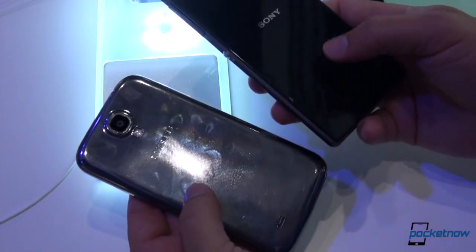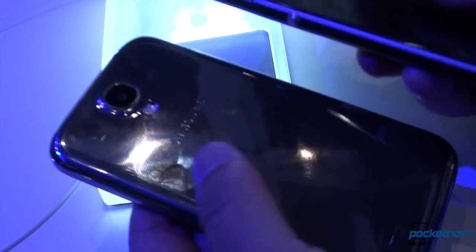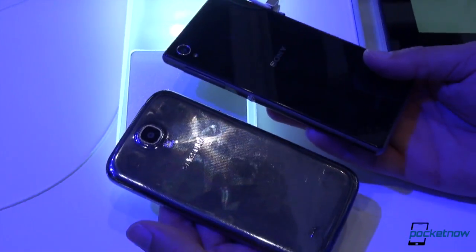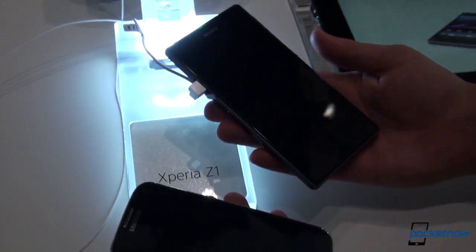Sony's build is sandwiched glass, as we're familiar with. Samsung's is hyperglazed polycarbonate, very different there. Sony's device is significantly heavier. We don't have exact specs right in front of us, but you can definitely feel the weight difference in the hand. It doesn't make the Sony device feel worse, it actually makes it feel a little bit more premium.